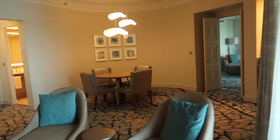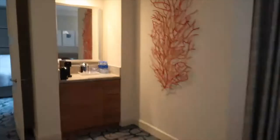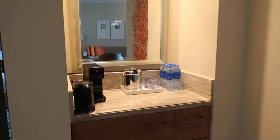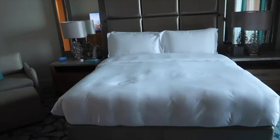So there's a little dining room table here. So cute. And then over here we have just a little half bath, which is nice. And a closet space. And then over here we have tea kettle, coffee maker, ice cups, some waters, and then in here you have some more cups.